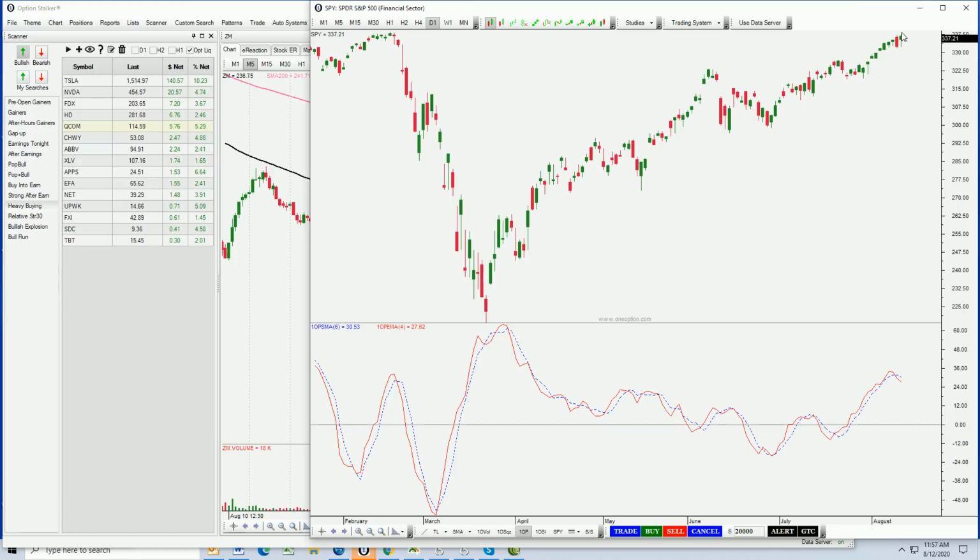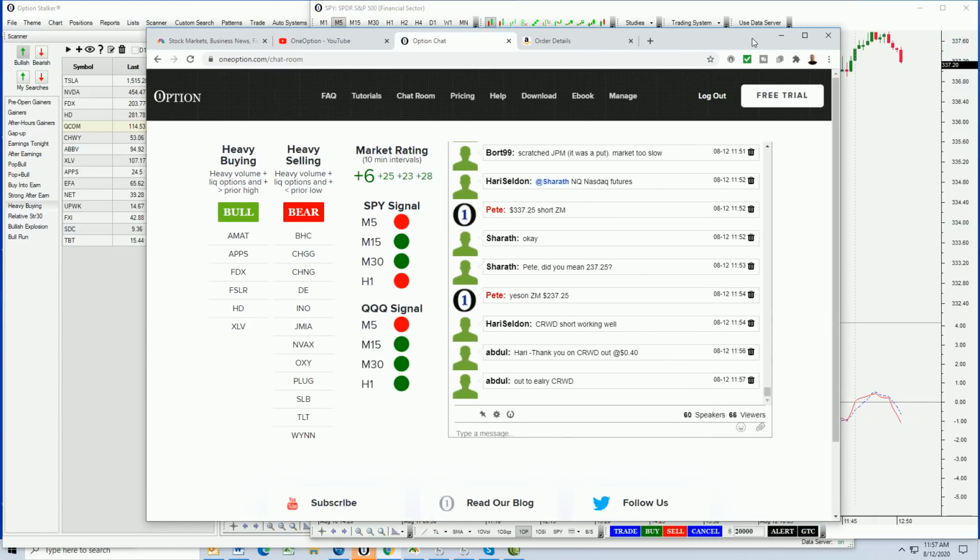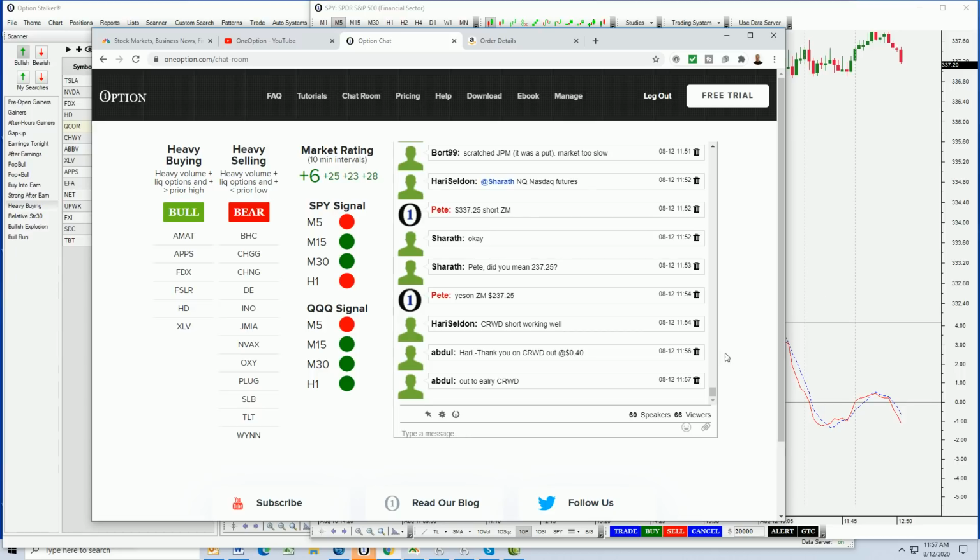However, you should know that these light volume rallies, especially with these tiny little bodied candles, they are a sign that there is low conviction level. So we can get these nasty gap reversals like we did yesterday. And right now I am short the S&P 500. So let me put up my chat room. I started getting short just before I came into the recording session here.